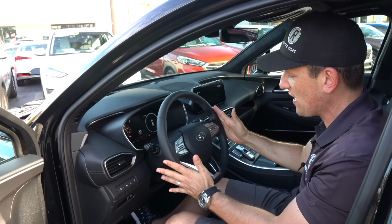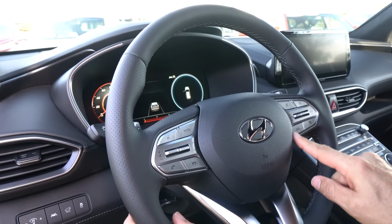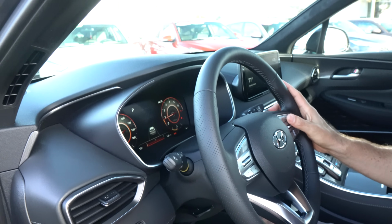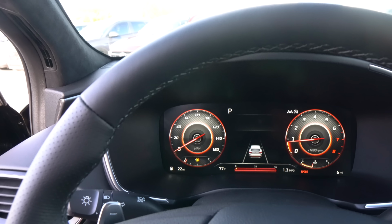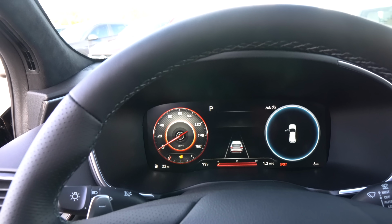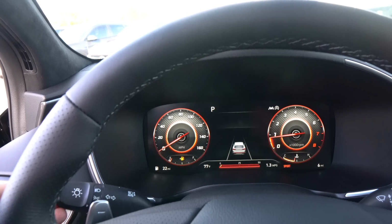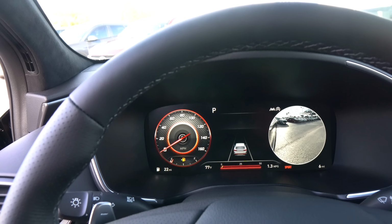I love the leather on the steering wheel. Horn button could have been spruced up for the Calligraphy, so that's gonna be another zonk, but I do love the silver. You do have silver paddles on the back of the steering wheel to go up and down that 8-speed DCT. And then of course the thing everybody loves is you're getting 12 inches of visual pleasure, and it is so clear on that digital gauge cluster. Now what's great is that you have a nice blind watch system with the turn signals. So when you put on your turn signals, notice how you have your camera. If I flip the other side, very, very classy, great technology in this Santa Fe.